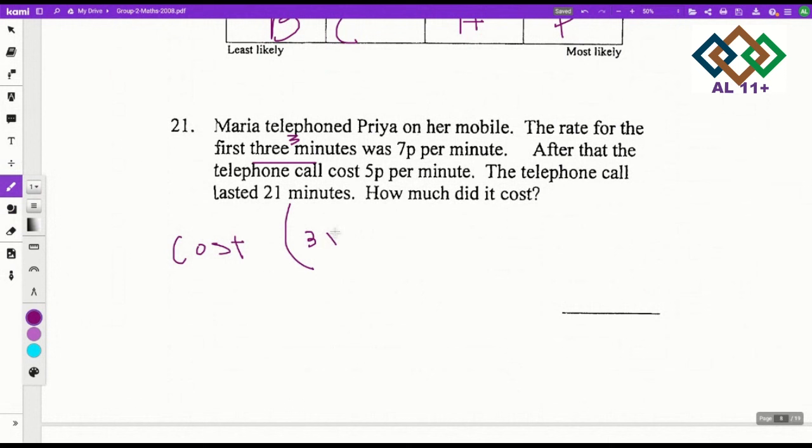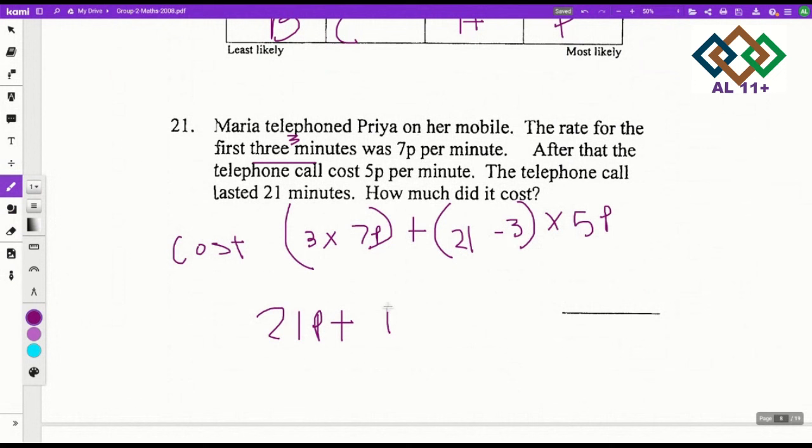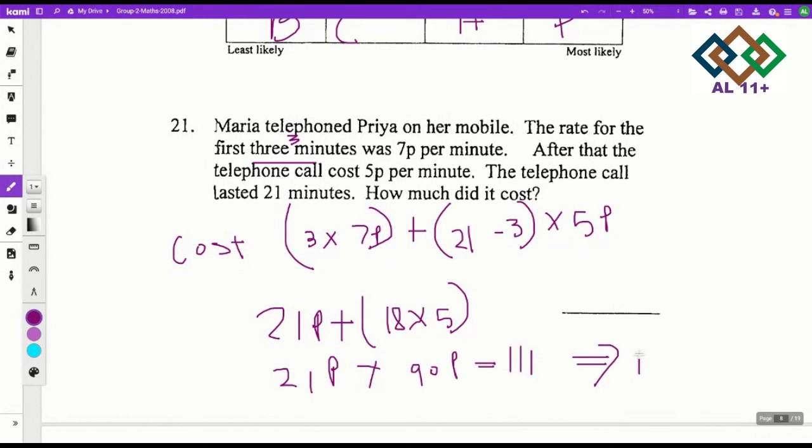3 multiplied by 7p plus 21 minus 3 into 5p. Now try opening the brackets. 21p plus 18, so I'll put the brackets here, multiplied by 5. That gives you 21p plus 90p, that equals 111, but we have to remember to write our point, so that would be 1.11.